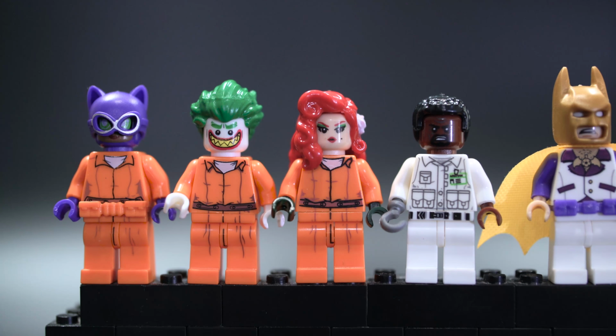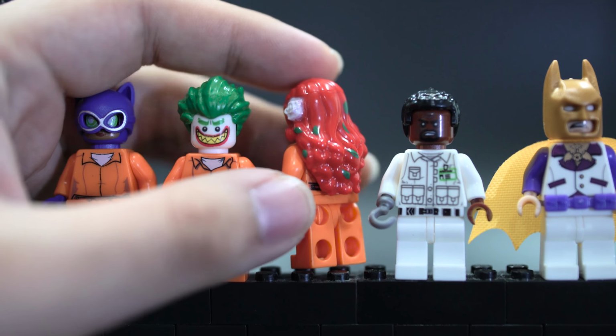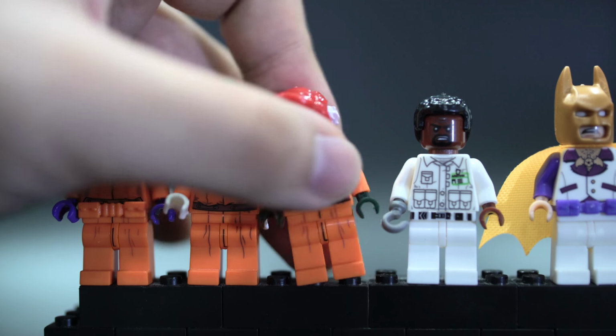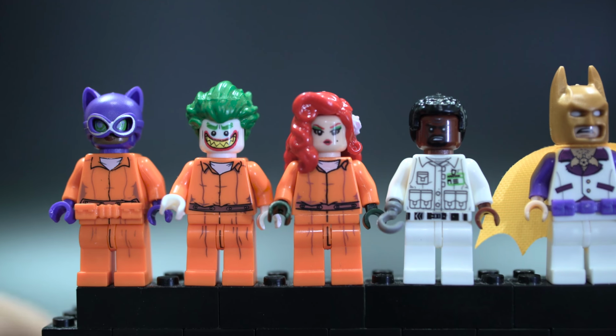As for Poison Ivy, she does have the white rose, which is sprayed on a little bit poorly, but she still has the little green leaves on her hair, which is a nice detail that they've managed to copy from the official minifigure. The Arkham guard there is also done very nicely. I think his face is printed slightly lower on his head, but it isn't too big of a deal.